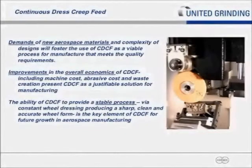So the overall economics of continuous dress creep feed have come down from probably the most expensive grinding process to now a very viable and competitive process within the choices for grinding aerospace alloys. And then, of course, my underlying theme is the stability, the ability of CDCF to provide a stable process. Constant wheel dressing, producing that sharp, clean, accurate wheel form, is the number one element to allow this process to stay stable, to stay constant, so that day over day, week over week, you're producing the same quality of parts with no surprises and no rejects for any of the other reasons. So that's kind of the summary, the resurgence of continuous dress creep feed grinding.